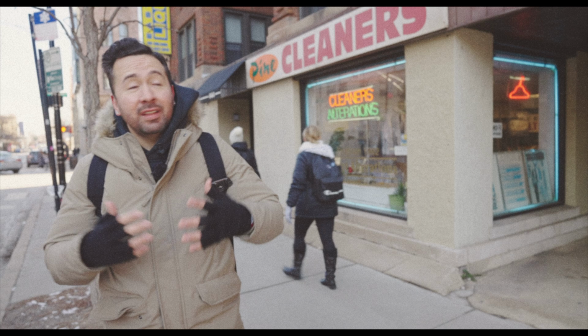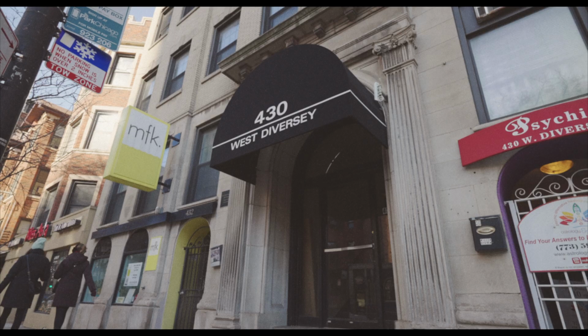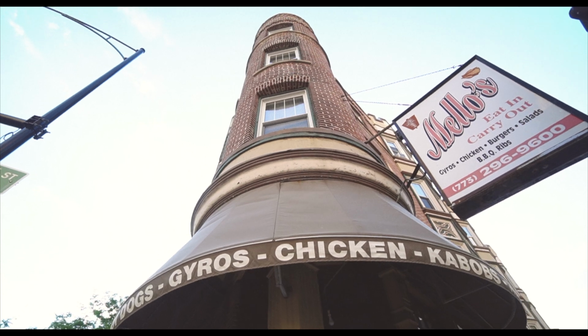Some of the pros are they're so unique. You're not gonna find these types of buildings in suburbs or small towns, pretty much exclusive to big cities like Chicago, New York City, Miami. Another one of these pros is that these businesses are located convenient to your home. So if you need to get your eyebrows waxed, drop some clothes off at the cleaners, or eat some of your favorite food, it's a simple walk downstairs.